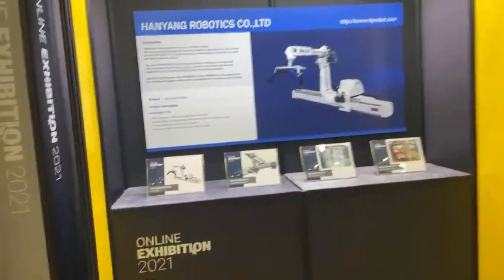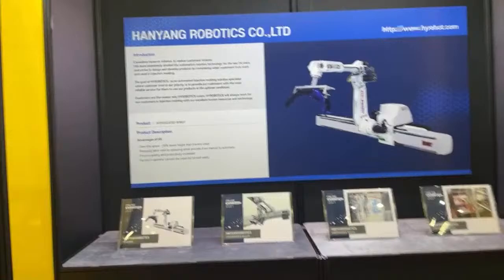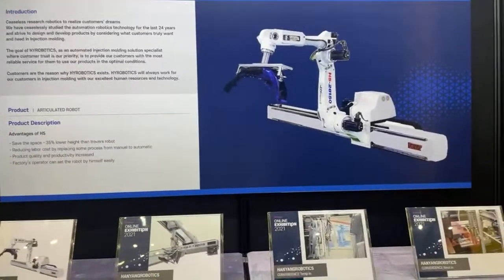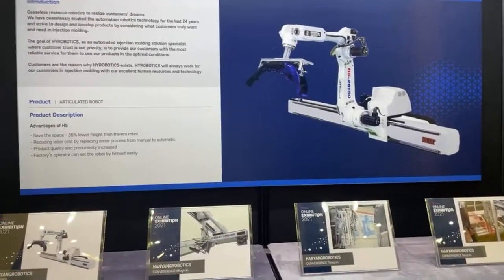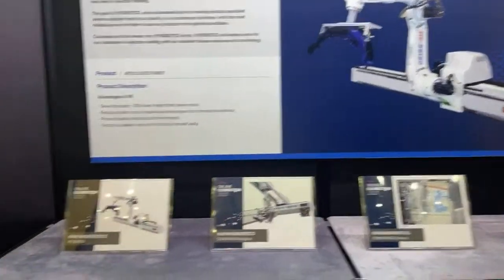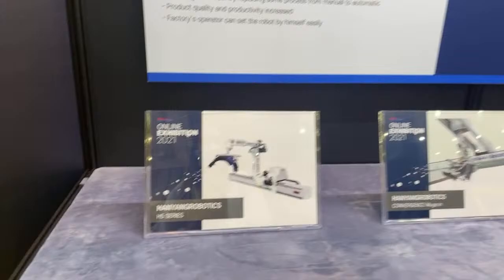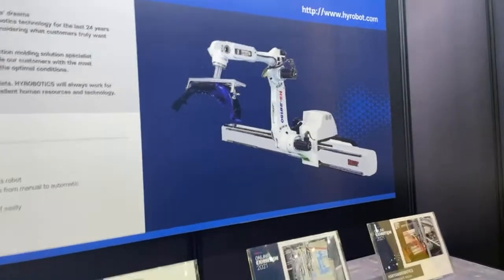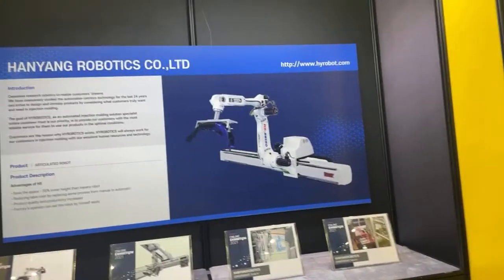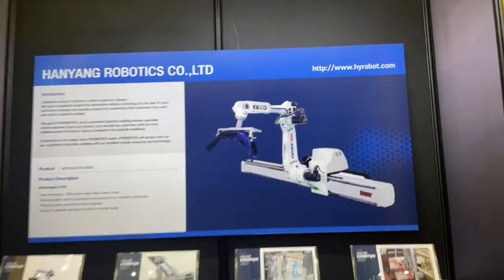Okay, so, a robot. This is so high tech. Let's read the introduction. These are research robotics, and this company's goal is to be an automated injection molding solution specialist where customers trust their priority. Their goal is to provide their customers with the most reliable service for them to use their products. So let's look at the product description. It saves space. What kind of robot is this, though? I think it's some kind of medical company robot. Saves space, reduces labor costs, of course, product quality, and the factory's operator, yeah, it's for a factory, can set the robot by himself easily. So this is something you would see in a packaging factory or some kind of high labor factory to save time. Robots are the future.